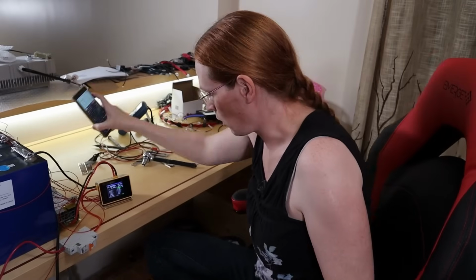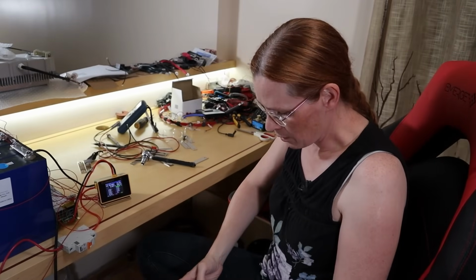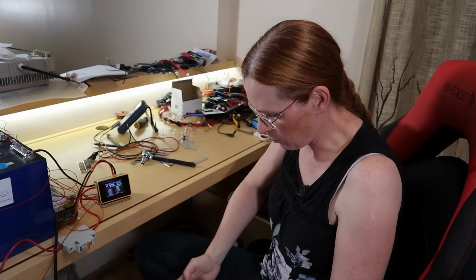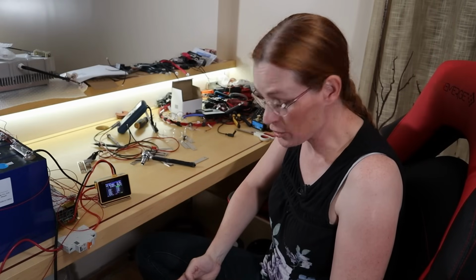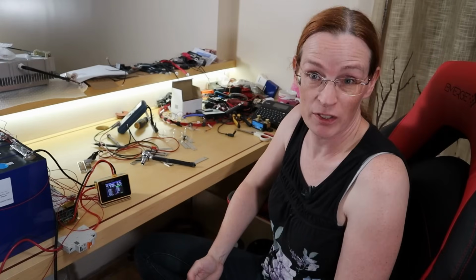At 400 watts, that's four times faster. This is 14,300 watts total capacity divided by 400, which is 35 hours. Still a long time to charge a battery, but a heck of a lot better than 100 and some hours it was before. I'm going to sit here and watch this for a bit, but that's really boring, so I'll bring you back when I've got something more to say.